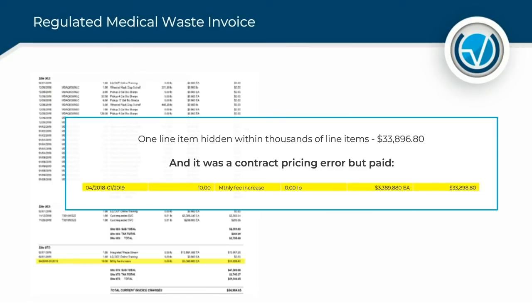Again, this is a regulated medical waste invoice buried in thousands of pages of invoices. There's a monthly invoice fee increase. It was $3,389 each times 10, $33,000. And what was interesting is this hospital had a tool that showed aggregate data. So they saw aggregate monthly data, and in this month, it dipped. So it was a low spending month. Yet in the low spending month, it was a $33,000 error. This is why you can't rely on categorization as a management tool. It's great to have a view, but you can't rely on categorization as a way to operate and run purchase services spend. You need that monthly management of line item details.